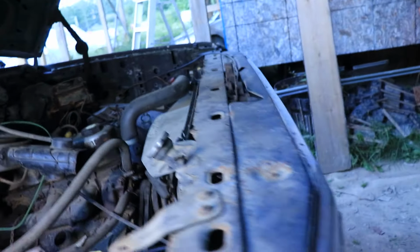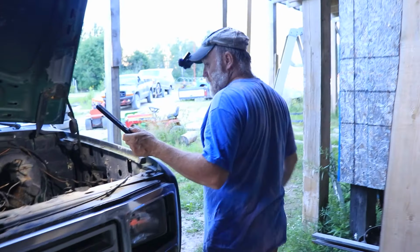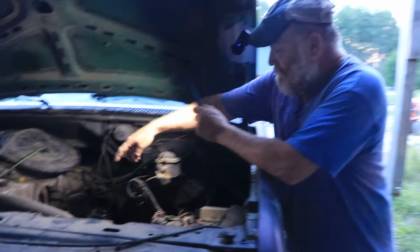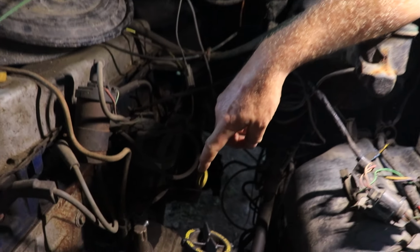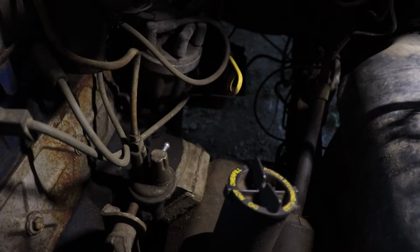It does start and run. Let me see this, babe. I think that battery is probably dead, though. I'll see. Now, there is no fuel line hooked up. You can see in here. There's no fuel line hooked up to the fuel pump. Because, like I say, when it's hooked up, it just bubbles over in the carburetor.